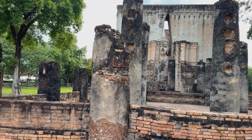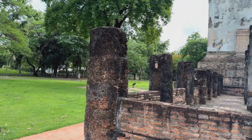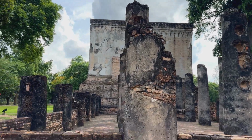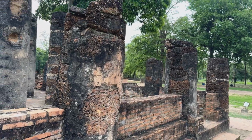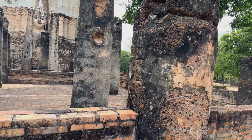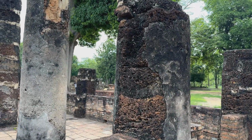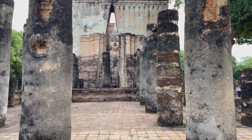So this was the outer building here. You can see they used laterite stones, and it looks like in the restoration they put in some brick. Then this would have been the building with the entrance over here. They carved these laterite stones into a circle, then built the columns and plastered them. And then they would have had support beams going across there. This would have been a really cool little building.